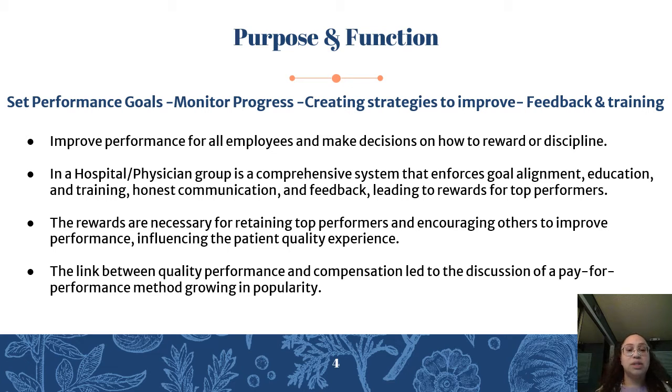In a hospital/physician group, it is a comprehensive system that enforces goal alignment, education and training, honest communication, and more. The rewards are necessary for retaining top performers and encouraging others to improve performance, which influences patient quality experience. The link between quality performance and compensation has led to the pay for performance method growing in popularity.